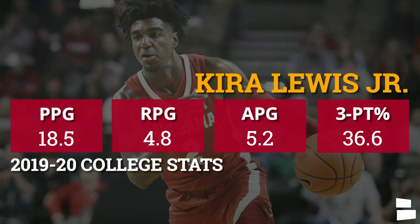In his second year at Alabama, he put up nearly 19 points per game and 5 rebounds, a great rebounding rate for a point guard, 5 assists to go along with those 5 rebounds. And the three-point percentage doesn't look great at 36.6%, but he's got really sound mechanics, and I think his shot will be able to translate to the next level.